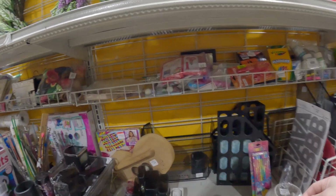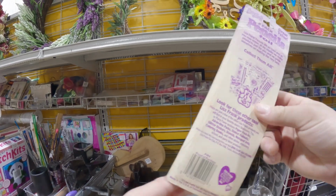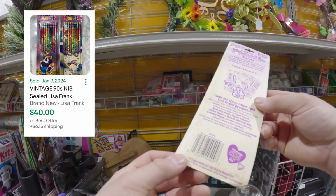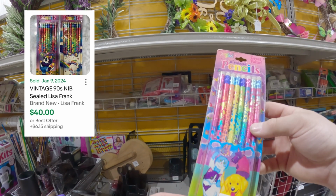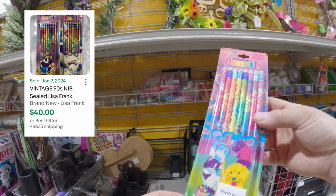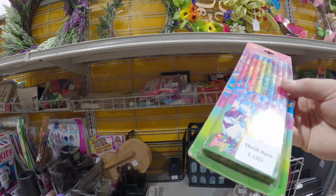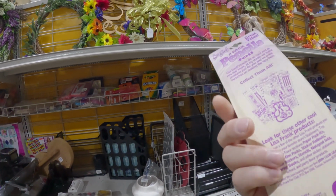Going through the art supplies, I see these pencils here, and they're vintage Lisa Frank. Always look out for vintage Lisa Frank. As you can see, 2 boxes of these pencils sold for $40. You want to keep your eyes out for the alien design. They can sell for big money. But notebooks and Trapper Keepers sell for a lot of money also. That is vintage Lisa Frank, not the newer stuff.